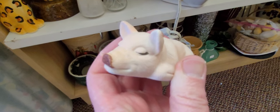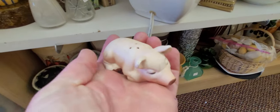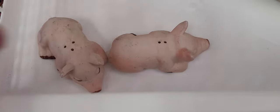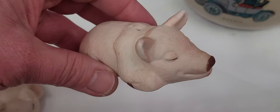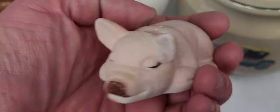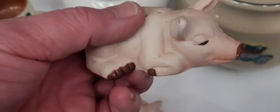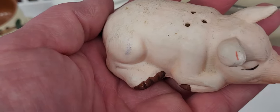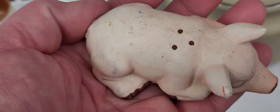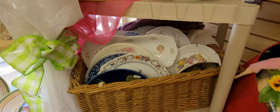Little pig salt and pepper shakers. Look how cute those are. They need the stoppers in the bottom, but you can order those online, I think. Aren't those so cute? Little bit of issue with the paint right there, but I'm still getting them.